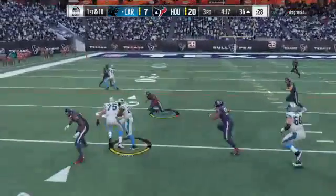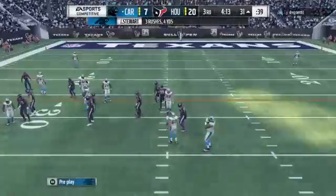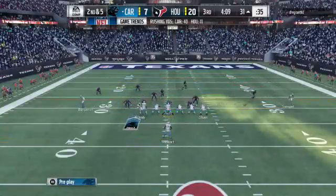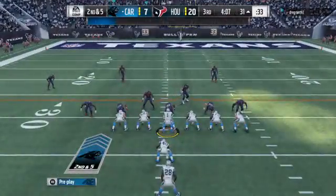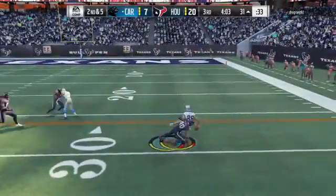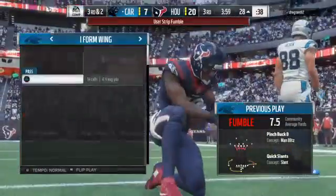Looking to get the ground game going with Stewart. And he's going to fight his way forward here for a modest gain. 5 yards on the carry. Good pickup on first down. And that's exactly what you want on a first down run. Pick up 5 yards, bring up second and 5. And now a fumble. The ball's out. And he'll go down at the 28.